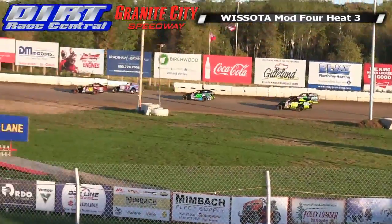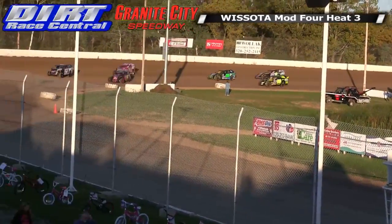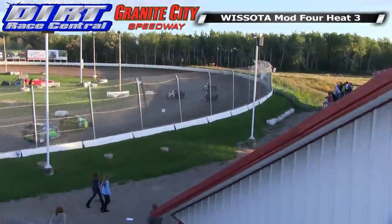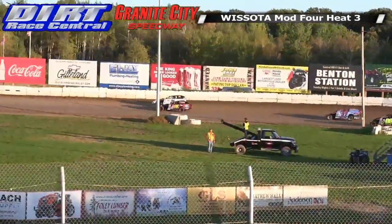Third and final underway for the Mod 4s. They work their way around to the final corner to complete lap number one. The battle surges out of the front straightaway. It's 21 Chad Fund out front. M16 Mitch Rebar now going to work out of the base of turn two.